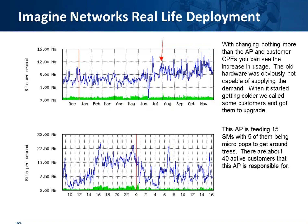So this is a real-life example, as I'm sure pretty much everybody's really wanting to see. At the end of January, we started having a lot of bandwidth constraints and a couple of complaints from customers that the AP they were on here was just not cutting it. They were having issues, and they didn't really know what was going on. And so we looked at this. It was just old 802.11 equipment.